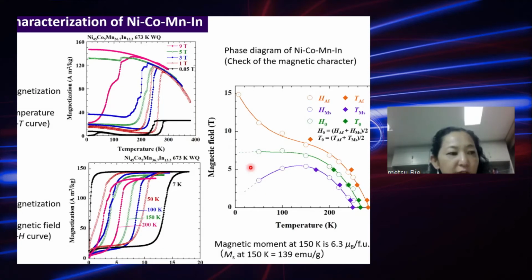So this data shows the magnetic data. This is the temperature dependence of the magnetization at different magnetic fields. The martensitic transformation temperature decreases with applying a larger magnetic field like this. A large change of the magnetization, that is metallic behavior, is observed associated with the reverse magnetic transformation in the MH curve. This is a phase diagram made using this data. We decided on a temperature of 150 Kelvin to observe the XAS signal with applied magnetic field. The magnetic moment confirmed from the MH curve at 150 K is about 6.3 μB per formula unit.